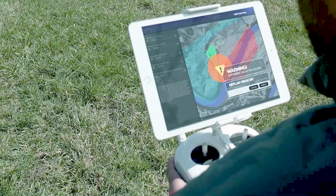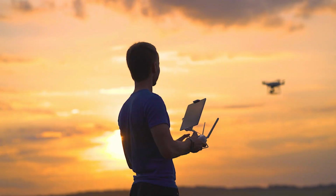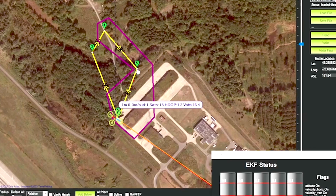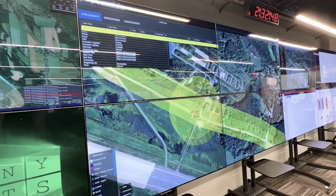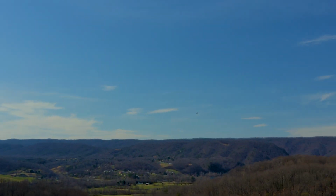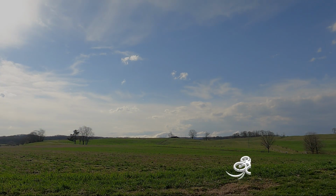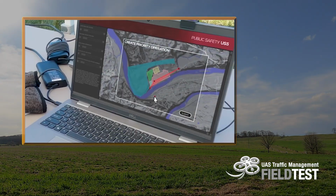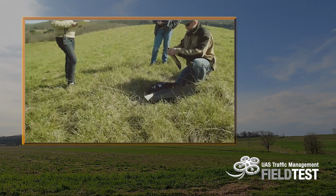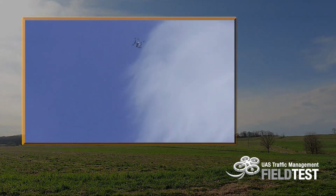And while the ultimate responsibility for the safety of daily operations is expected to remain with the operator, UTM technology enables a more streamlined system, especially for operators planning flights beyond visual line of sight. Through these activities, the UTM Field Test will assist in maturing technologies, validating standards, and laying the groundwork for safe and scalable UAS traffic management.